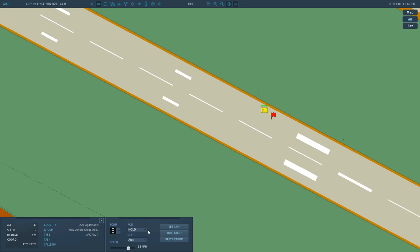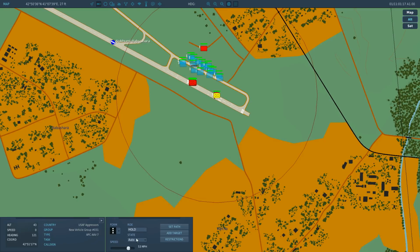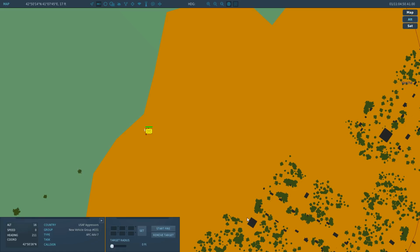Let's turn him to ROE. Well, if we wanted to add a target, this might not work. Let me just move him over here, out of the range of those friendlies. Okay, we'll see if this works. May not work for an APC, but we'll certainly try. Add target. I want him to fire at, say, that house there. Left click, set that. I'm going to add a bit of target radius. I'm going to start firing. Let's see if he plays ball.